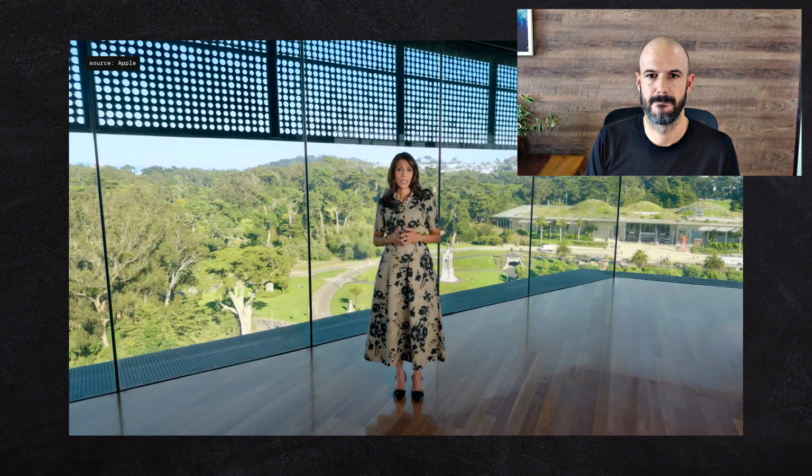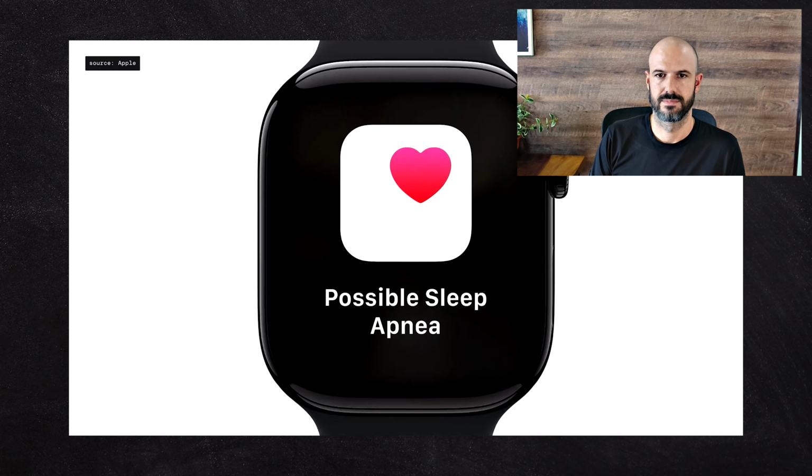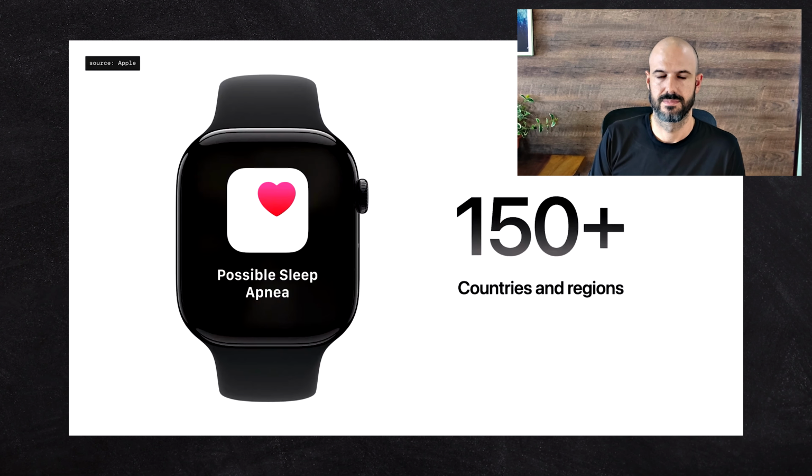Sleep apnea. To detect sleep apnea, Apple Watch uses the accelerometer to monitor a new metric during sleep called breathing disturbances. You can view your nightly values in the Health app, which can also help you understand the restfulness of your sleep. Every 30 days, Apple Watch will analyze your breathing disturbance data and notify you if it shows consistent signs of moderate to severe sleep apnea. We expect clearance from the FDA and other regulators very soon, with availability in over 150 countries and regions this month.